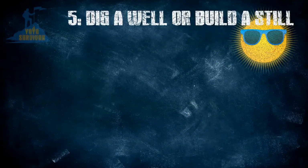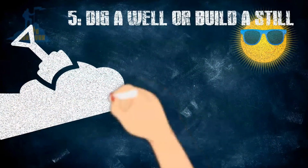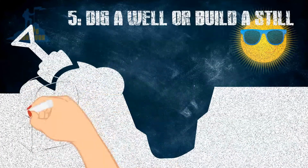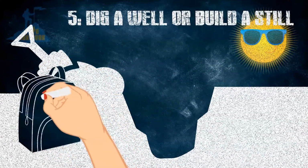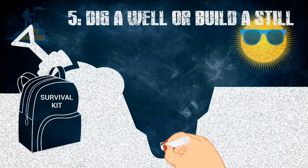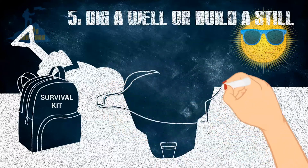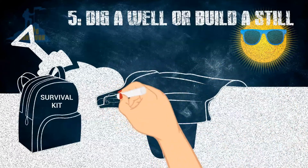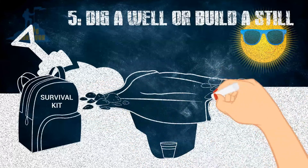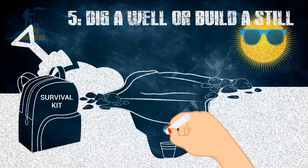Number 5. Dig a well or build a still. There's almost always fresh water a few feet below ground. If you have or can find something to dig with, you can dig a shallow well. If you're prepared and have an emergency supply pack or bug out bag with basic supplies like a sheet of plastic, a digging tool and a container, you can dig a still, which will collect condensation for water. Remember though, even a large still produces less than 1 litre of water per day, so you'll need multiple stills for your daily water needs.